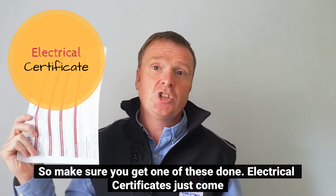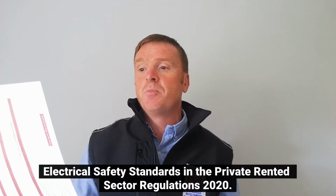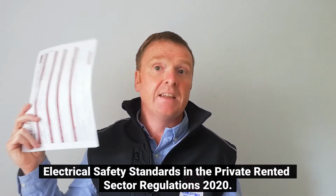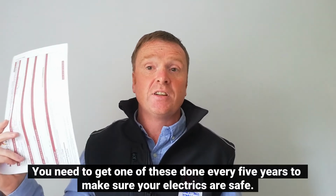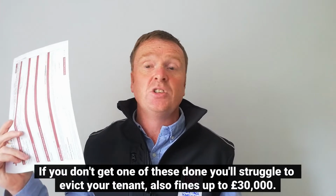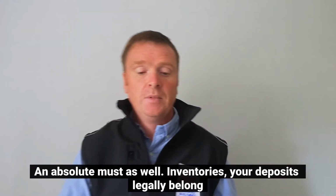Electrical certificates, which just came in 2020, covered by the Electrical Safety Standards in the Private Rented Sector Regulations 2020. You need to get one of these done every 5 years to make sure your electrics are safe. If you don't get one of these done, you'll struggle to evict your tenant. Also, fines up to £30,000, an absolute must as well.